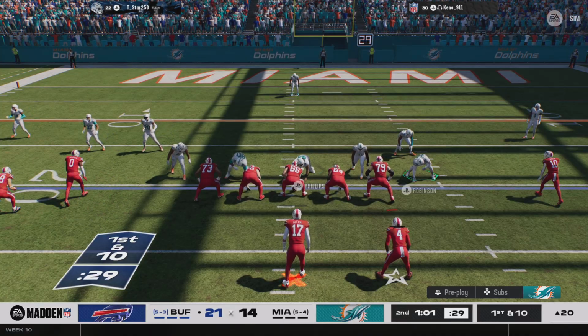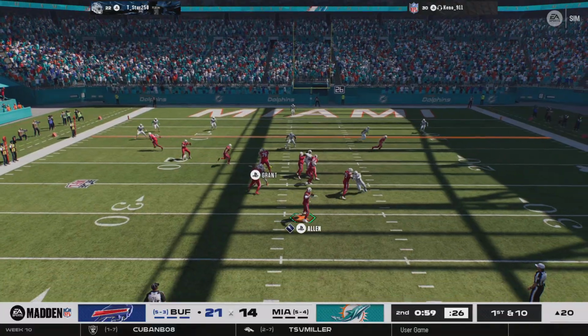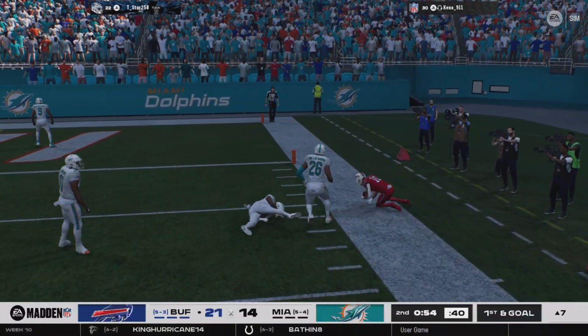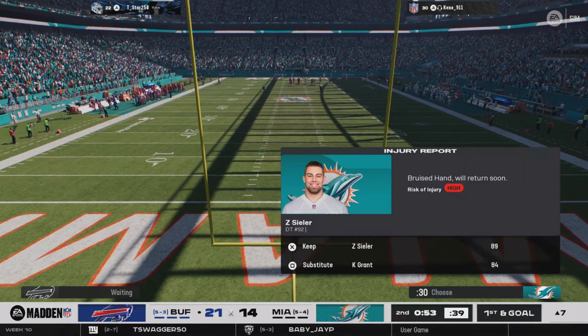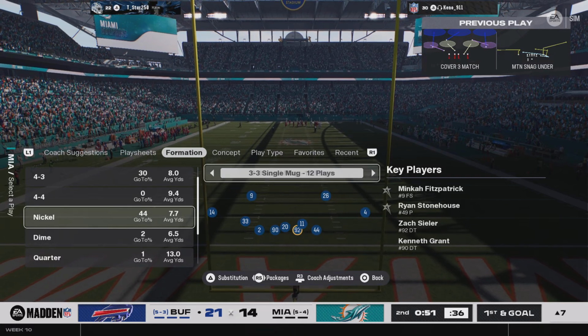Putting the tight end in motion. Throw once more. Here's Allen. He'll find Shakir open right side. And the Bills are going to have a first and goal. He'll be taken down at the 7-yard line.